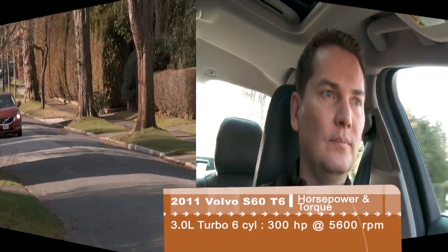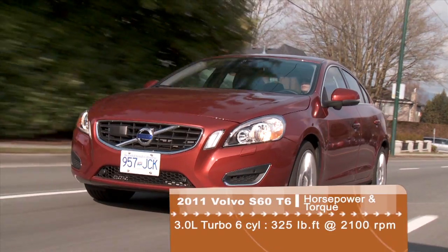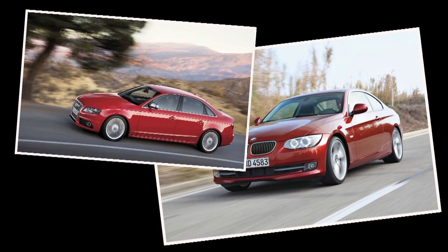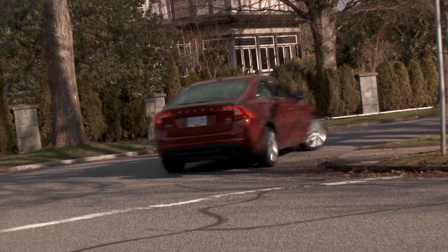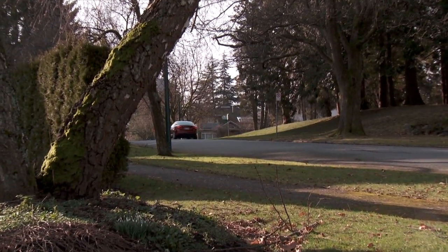Okay, you want stats? Here are the stats on the S60 T6 and why it's a relative bargain. With standard all-wheel drive, 300 horsepower and even more torque, it competes with the $52,000 BMW 335 xDrive and the $52,000 Audi S4, but it's over $6,000 cheaper than both. The closest competitor on price and power is the $43,000 Infiniti G37X.